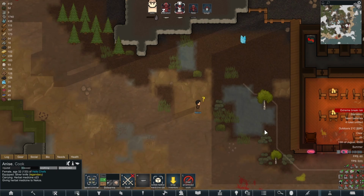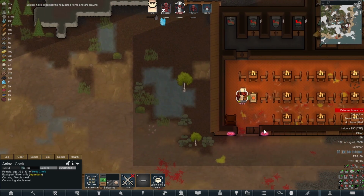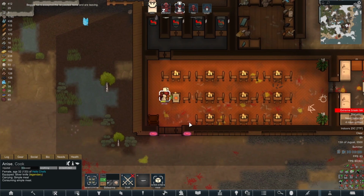Maybe we have a rule where, given that Anise has had children, we can also take in slave children rather than adults, so then we can at least grow the colony that way. What do you guys think? Let me know in the comments.